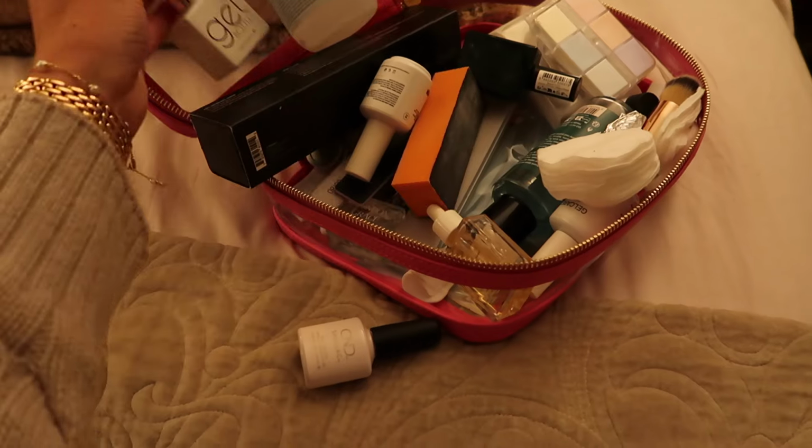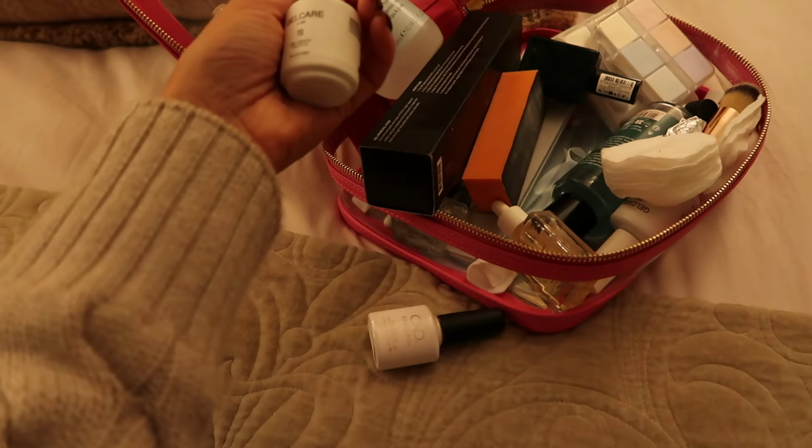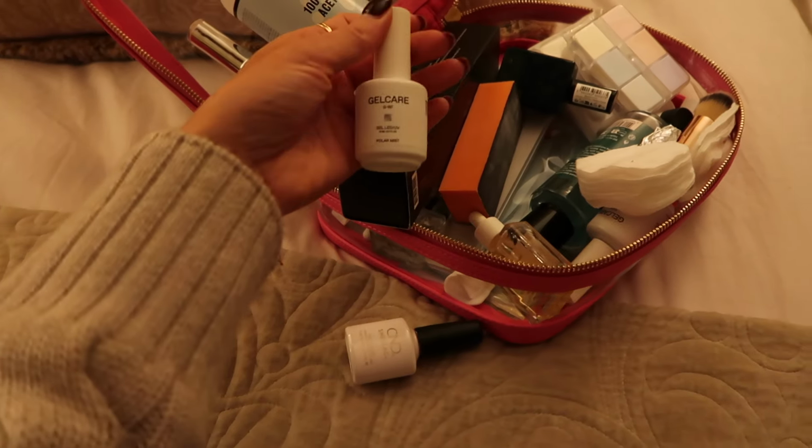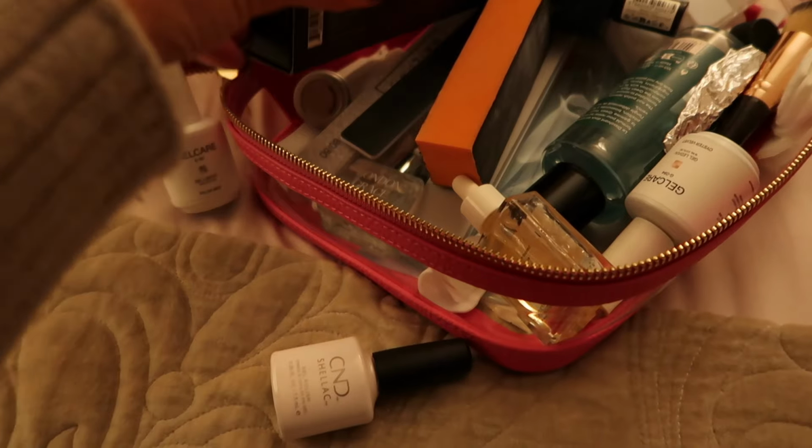I've got Builder in a Bottle, but I think again she'll have this. This is one that I got from an Instagram ad. It's called Polar Mist. It's kind of like getting the glazed donut effect but in a polish. But then I've also got, again based on an Instagram ad, a little tube somewhere.